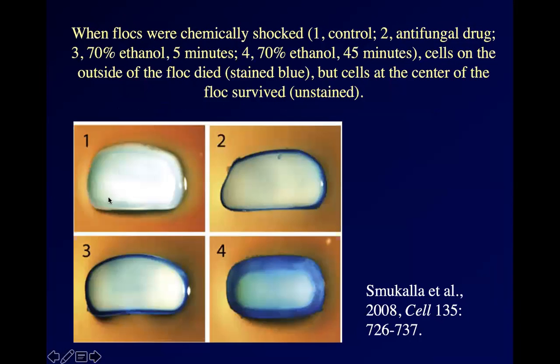And so these are actually some slices through flocks. They've been stained. I can't remember what the dye is, but dead cells are staining blue. Live cells can exclude the dye, so they're not staining, they're colorless. And so at the upper left, you have a control flock that's been cut in half.